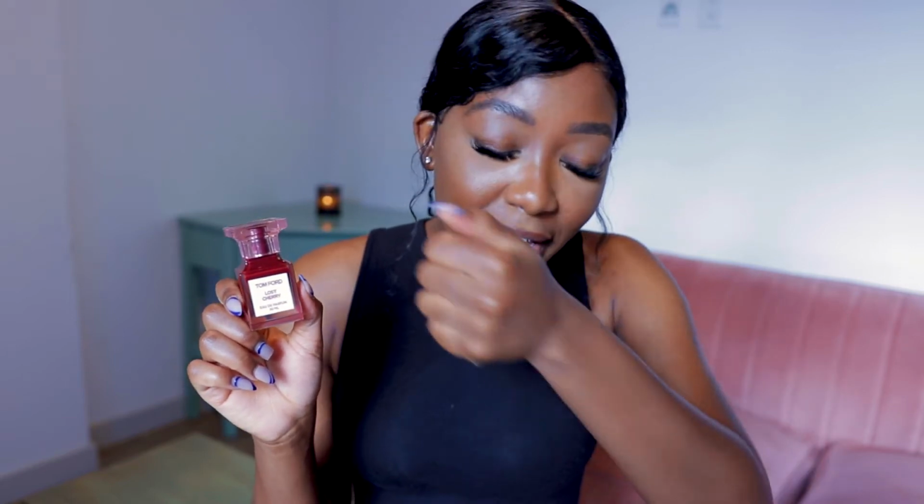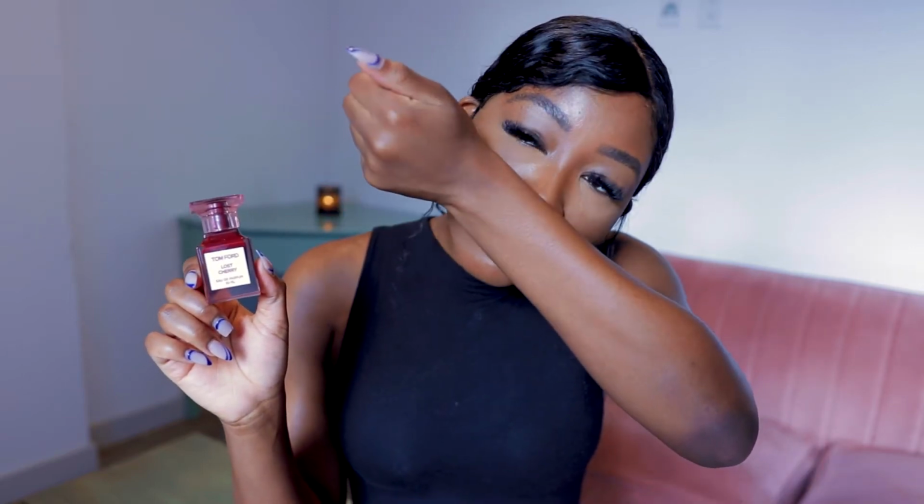So let's go ahead and talk about the notes. The notes on this are black cherry, tonka bean, and almond. The cherry steals the show. Of course, it's called Lost Cherry. But that almond, you definitely get hints of that almond for sure.